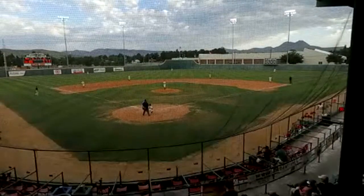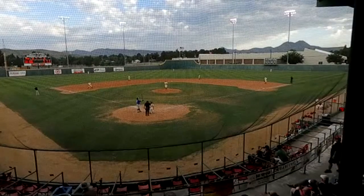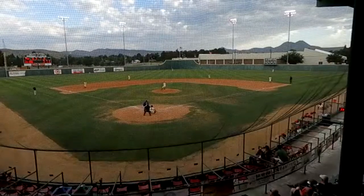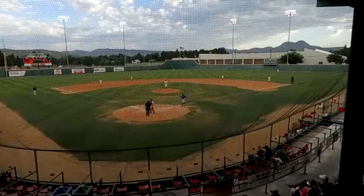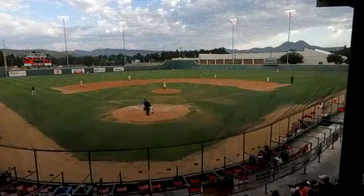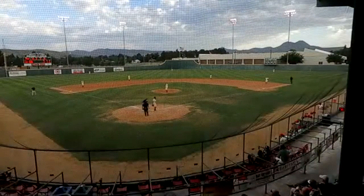So 1 ball, 1 strike. Nobody out. Hill. So 1 ball, 1 strike, 1 out. Bigford singled. 2-1. That's fouled down the right field line by the Cowboys dugout. So 2 balls, 2 strikes. He'll look for his first punch out of the day. There's the 2-2. That missed. 3 balls, 2 strikes.